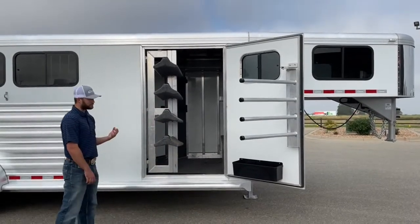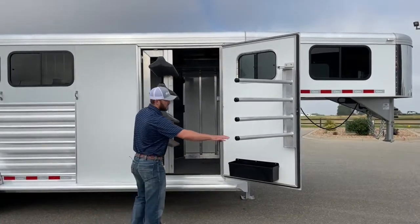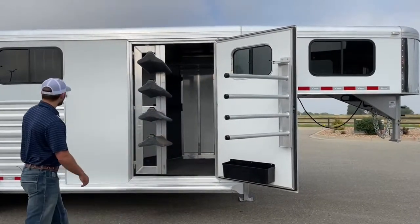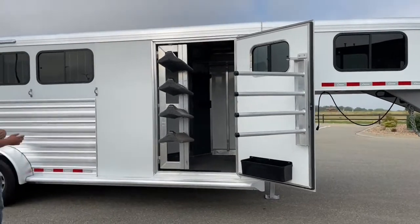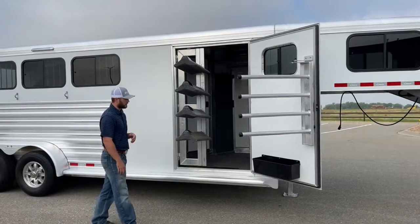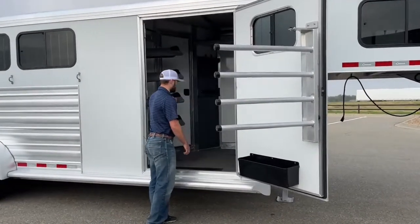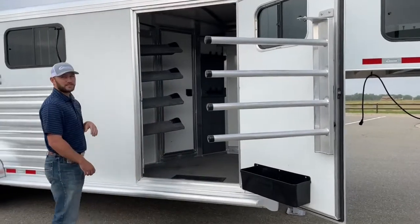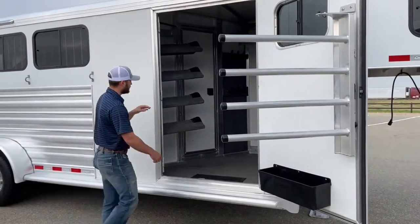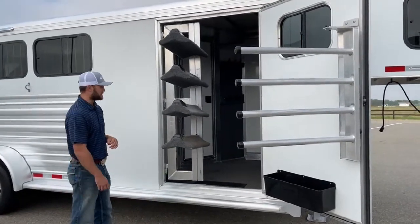Cool thing I like about it too is the way the saddle rack swings out, the way these blanket bars swing out. You're probably going to have your horse tied right here, and it's really efficient to be able to just pull your saddles off, pull your blankets off, and saddle your horse right here, right next to your door, which I think is super handy. The swing out saddle rack operates really clean. It's on kind of a gas piston, so you start pushing it and it pulls itself in, or you start pulling it and it pulls itself out for you, so it makes it super easy for you guys.